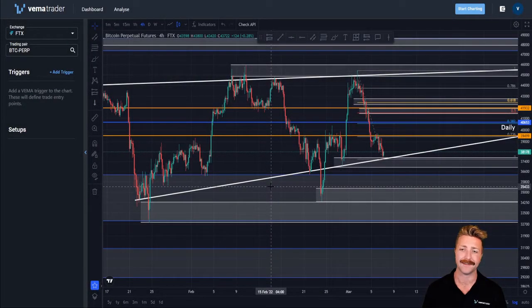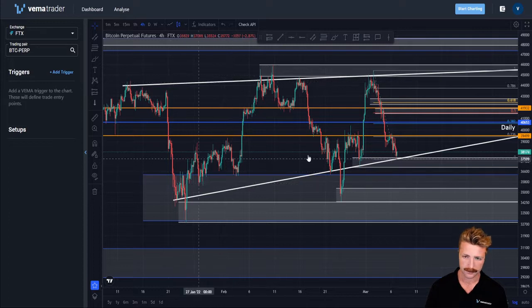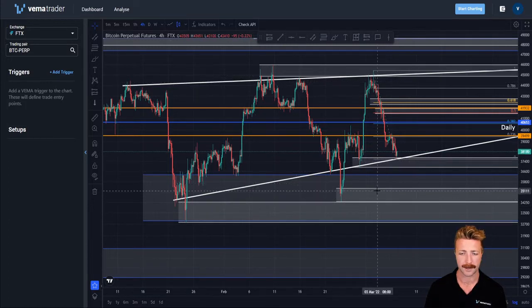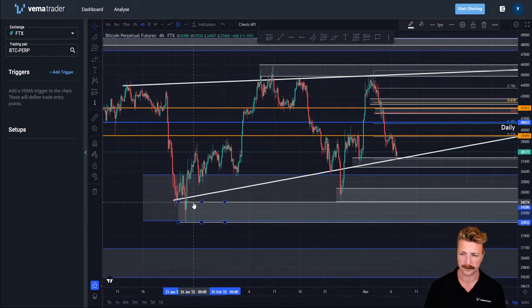And now we arrive at the 4 hour. So the 4 hour to me paints a pretty interesting picture. You can see I've still got the sort of daily demand zone. I like keeping an eye on where that is. I've still got the daily descending wedge marked off, but I've added in a bunch of 4 hour supply and demand levels. So this demand level here, this sort of 34K, you can see that that's probably pretty strong.